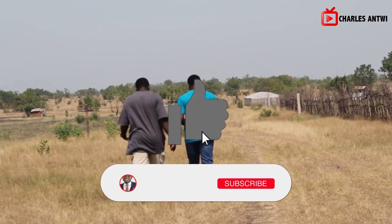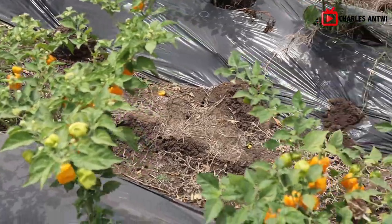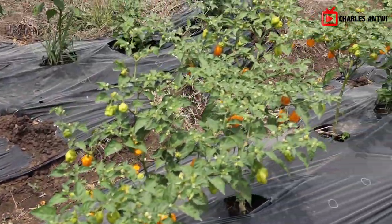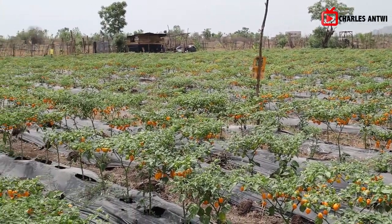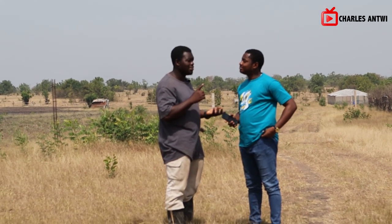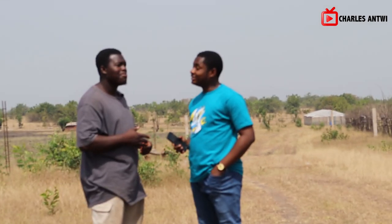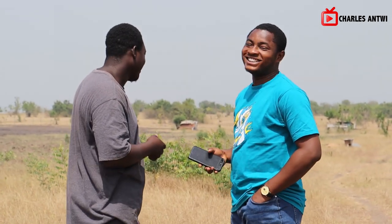I would just advise somebody to own just an acre of habaneros. Even if you sell a kilo at 5 cedis, you are going to make 5k a week. If you get a ton on 1 acre, and you decide to sell a kilo for 5 cedis, that's 5k a week. That's more than somebody who works a 9-to-5. That's 20k a month, and that is not taxed.